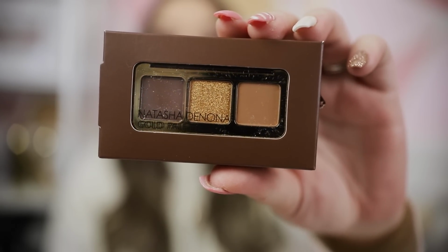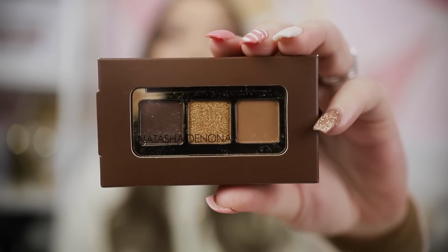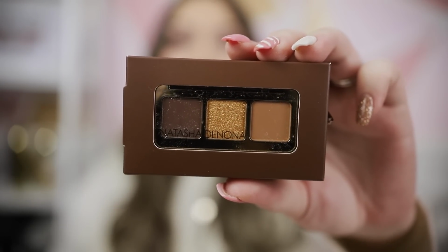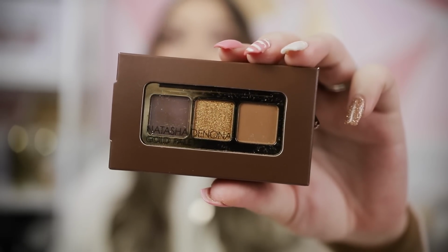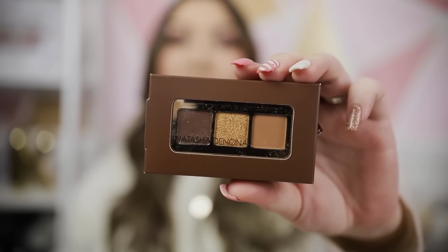But here is what it looks like. So you have that nice lighter caramel brown shade, which would be good for a transition shade. Then you have the darker brown over here, which is great for the outer corner just to kind of smoke it up a little bit. And then you pop that gold right on the lid and you have a full eye look with literally just 3 shades, super easy and great for the holiday season coming up. Honestly, just great for any time. But yeah, absolutely love it. Super cute, very affordable way to try out Natasha Denona without dropping like 65 bucks on a full palette. This is a nice option.